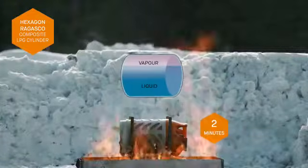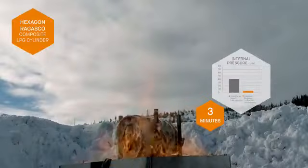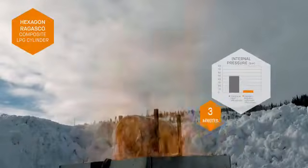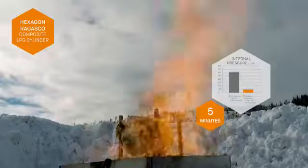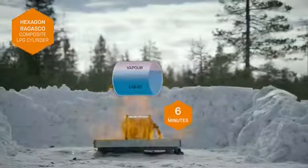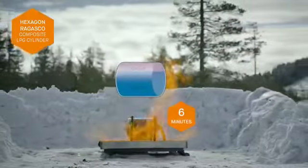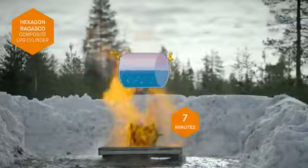This means that the plastic casing starts to melt long before the pressure becomes high enough to rupture the cylinder. The resin in the composite also starts to burn, exposing the fiberglass wrapping. The heat soon melts the interior plastic liner, and the gas escapes through the fiberglass mesh.